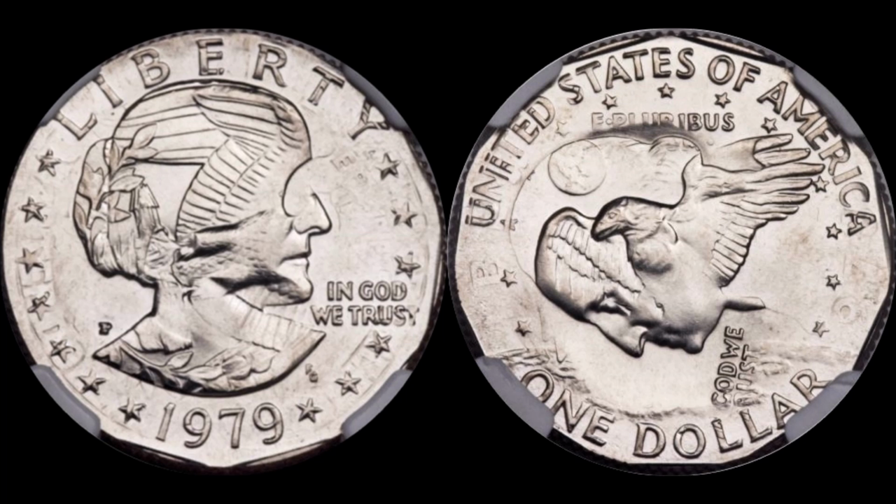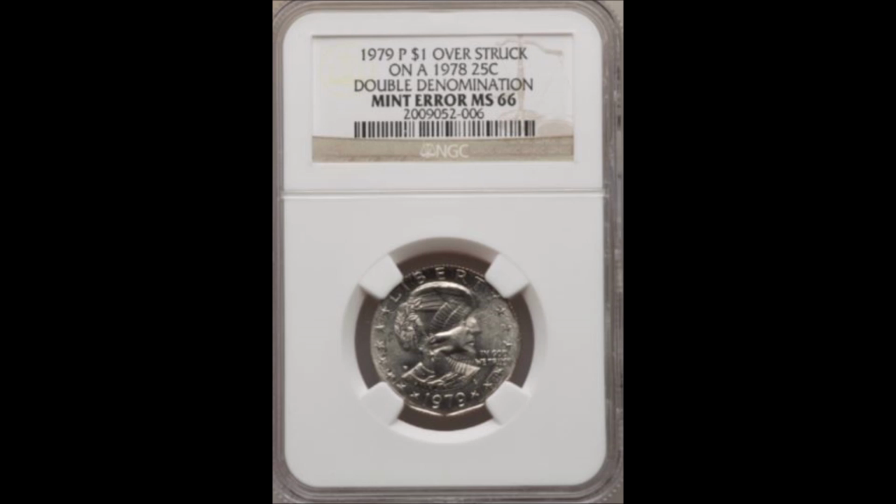Pretty crazy, ladies and gentlemen. The next one, not to be outdone, this one is just spooky weird. It's a 1979 P narrow rim Susan B. Anthony dollar. This one was struck on a 1978 Washington quarter, and you can actually see the date on there. It's crazy. So you got two different dates on one coin, but just the combination of the design elements from both coin types really make this one stand out. It's a great conversation piece.